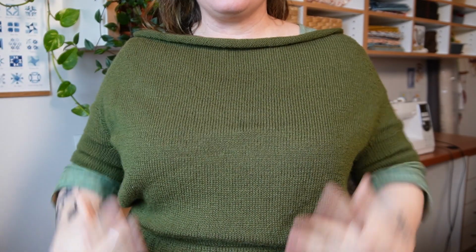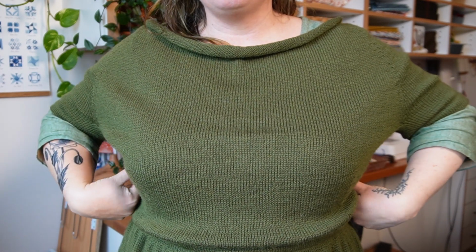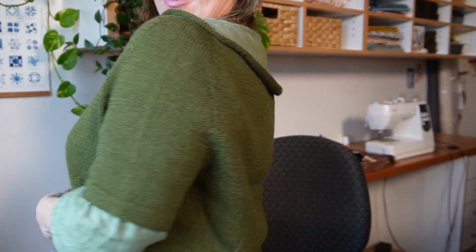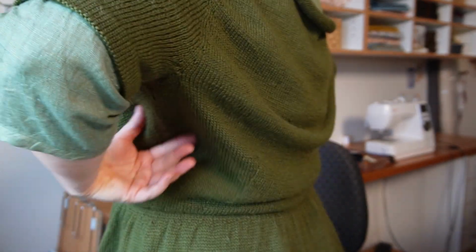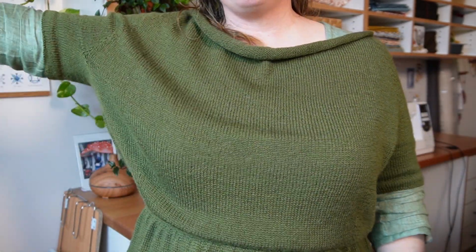So my only dislike about this dress is this bit here. If I had decreased faster, it would have been more fitted in here and it would have finished higher up. There's a lot of fabric in here. So if you have any suggestions on how I can change this bodice without having to knit it all over again, please send me links to videos on how to graft and take out a big chunk of knitting. As I said, I could undo the waistband, take it all the way up and decrease and do what I want to do.